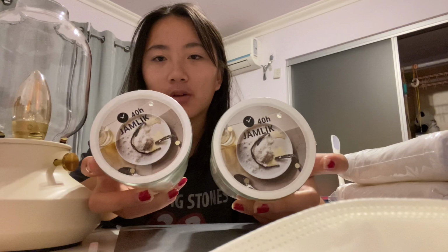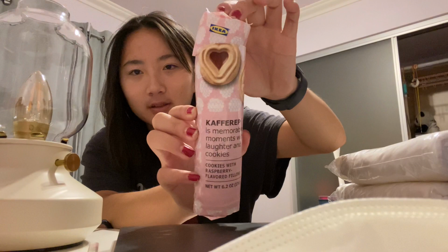And then I got cookies, and I also opened this, but they're the IKEA cookies in the raspberry flavor. This one, the raspberry flavor.